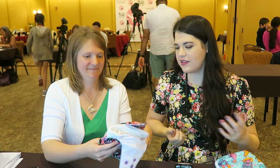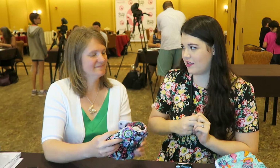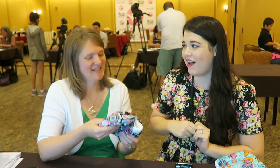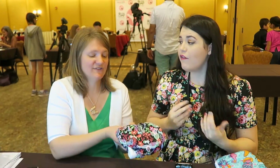It holds a lot. I haven't had any issues with leaks at all, even when Justin forgets to change her for a little too long. Just a little long. But no leaks. And that print is to die for. It is beautiful. They have really fun colors, and every single name for their colors and prints is nursery rhyme stuff. It's so cute. So I like that one.